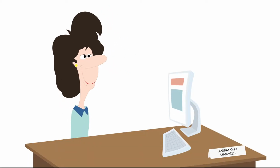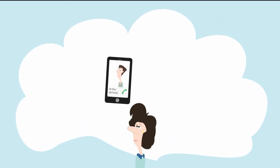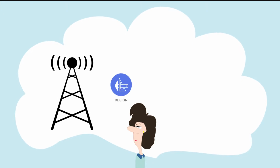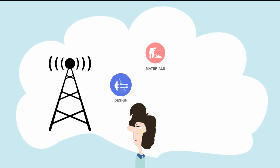Remember Maggie, the operations manager at Logistics SME? If Maggie wants to make a call, she has two options. She can build a telecom tower, or she can go to a telco provider and pay a monthly subscription for a telephone line. If she chooses to build a tower, she would have to hire someone to help her plan, or risk making expensive mistakes building a complicated piece of machinery.